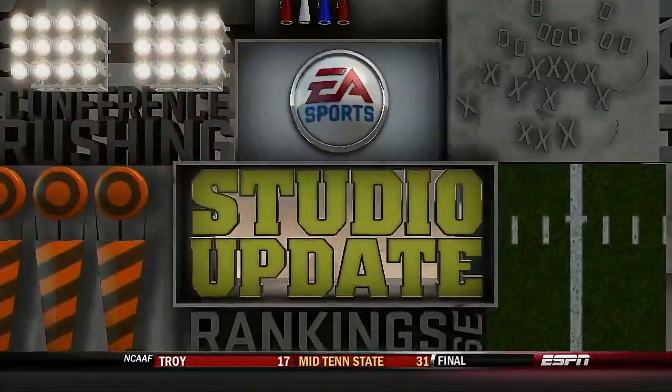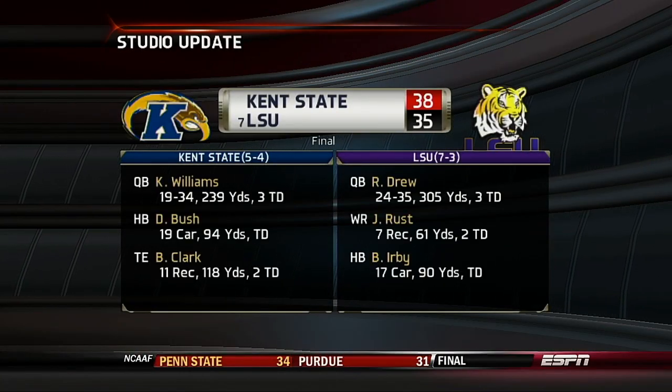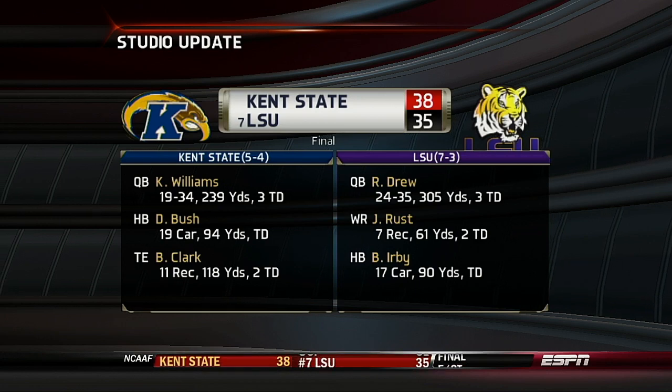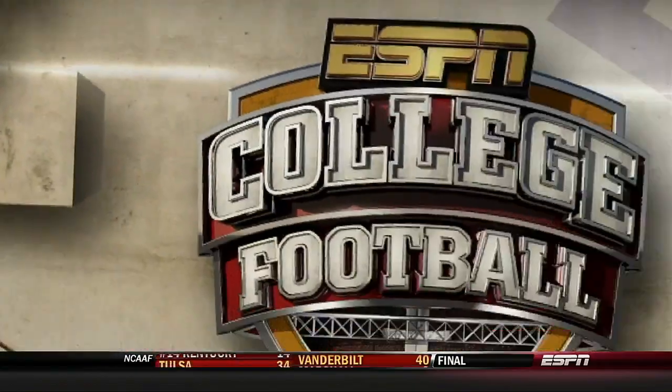Time for an update from the studio. Reese, what have you got? The Tigers came into the game ranked 7th. They're now bungee jumping, and the cord's going to break. And for LSU, they've dropped 2 straight. And for Williams, a good day, more than 200 yards passing. Kent State grabs the victory by a field goal.